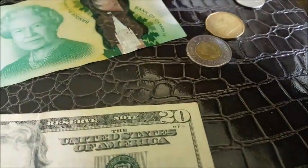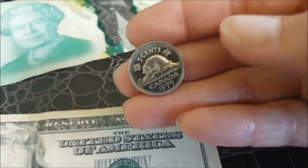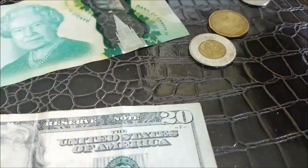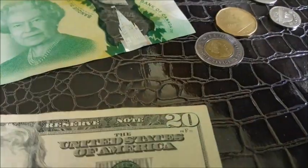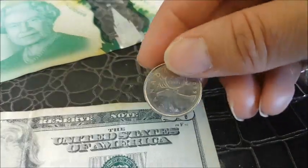So our lowest coin is a 5-cent coin because we no longer have pennies anymore. They got rid of the 1 cent. We used to have a 50-cent piece as well, but they got rid of that back in the 70s, I think, or 60s or 50s. I forget. But yeah, this is our money.